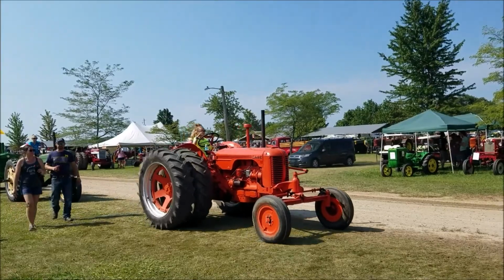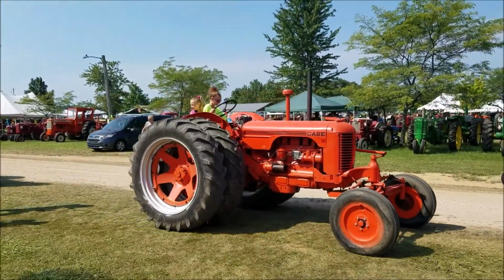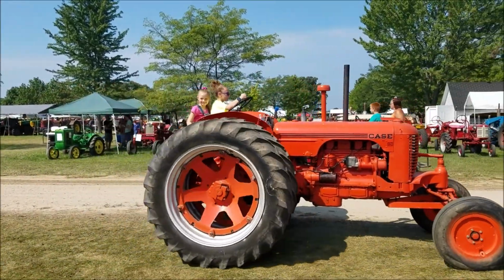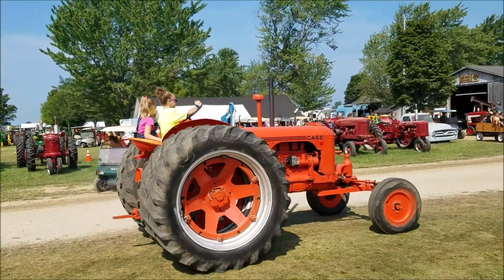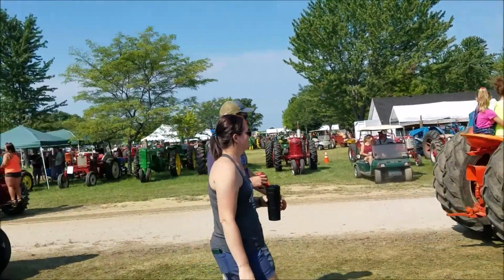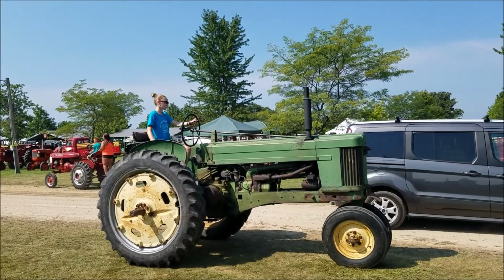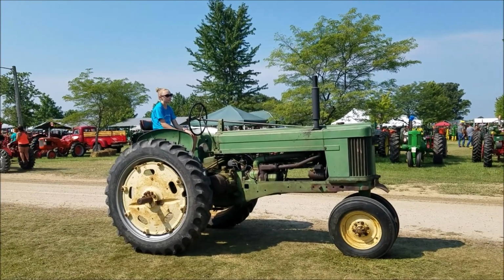And here's the big Case DC with duals on it. Well, that girl looks like she's only about 7 or 8. Hi, sweetie. But the girl at the wheel is definitely focusing. She's focusing. There's another young lady on a John Deere, probably a 50. The markings are too faded.